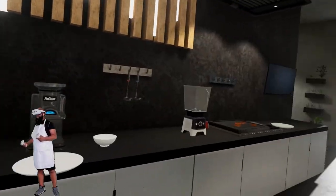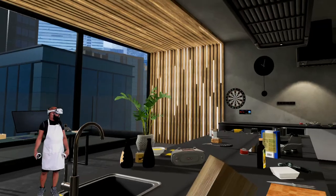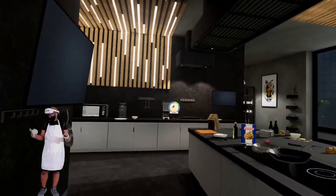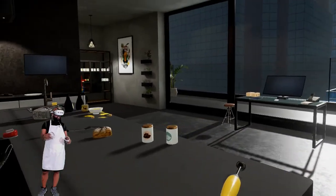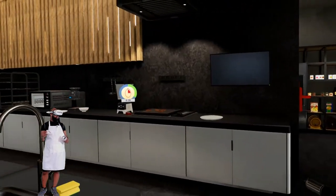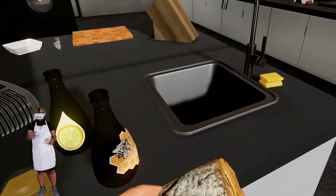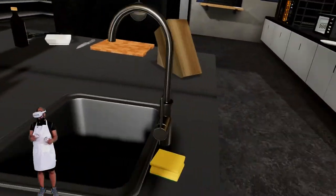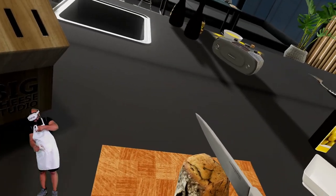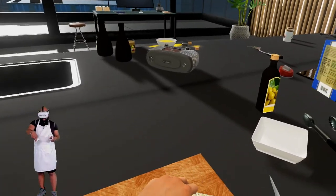Oh, we need a timer. All right, what else is left? We've got the corn on the cob. Got the meatloaf. We've got the cheesy shrimp mac and cheese, and what else? What am I going to do with this bread? Ooh, we can make garlic bread.